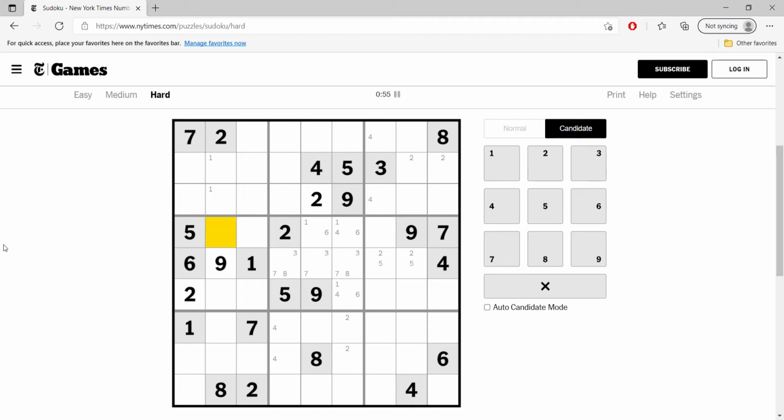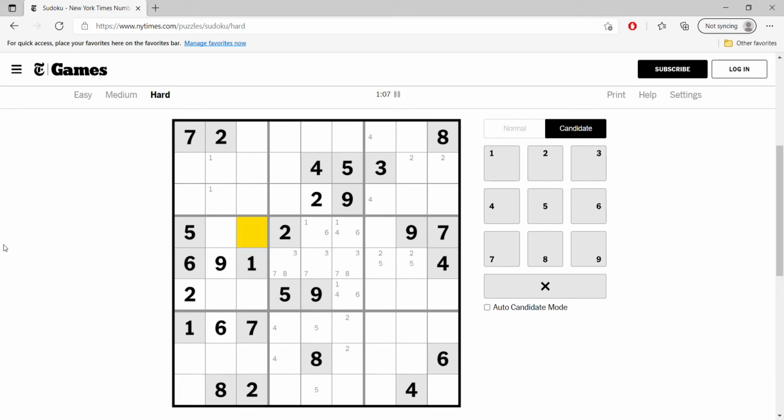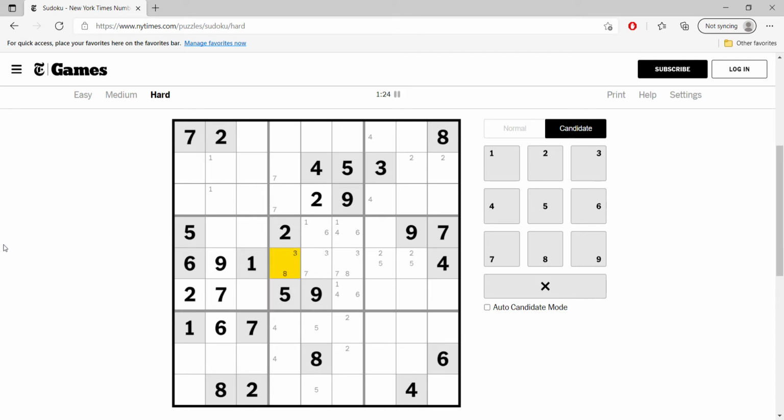Okay, now five. Five's in three cells, right? Five's in two cells. I don't know if that's all we can enter, but this is clearly six. So six is in three cells. Okay, seven. So seven can only be here. Okay, now over here, seven is actually vertical. Right? This cannot be seven.